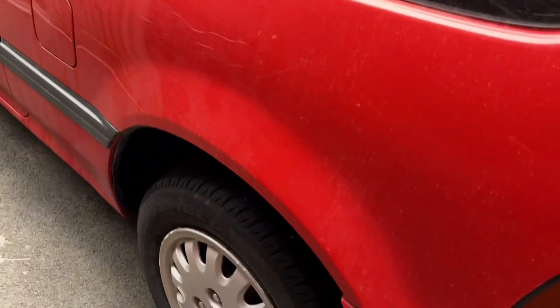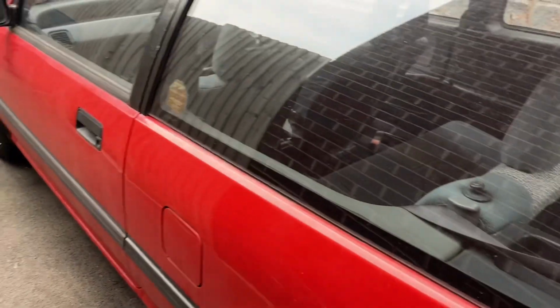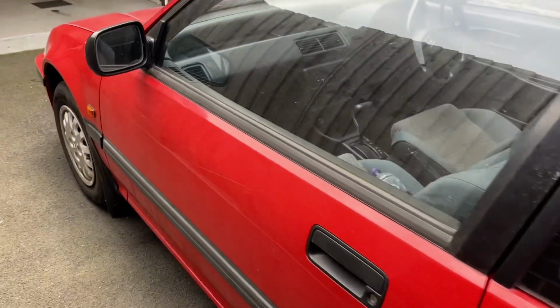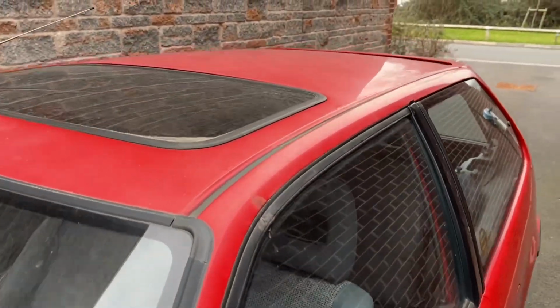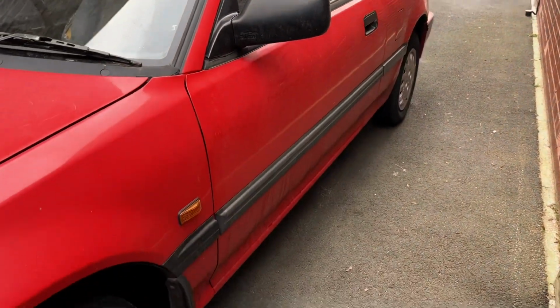It is super clean when it comes to rust. Check out that. It is absolutely sweet and solid. It has had welding done about 2 years ago, so I know it's had rust issues in the past, but it's very solid and pretty good. Has a sunroof. A lot of people like a tin top. I quite like a sunroof.